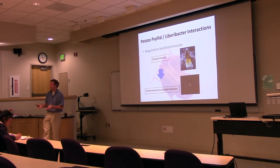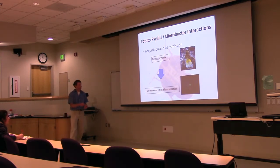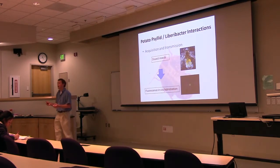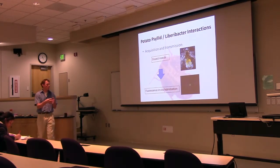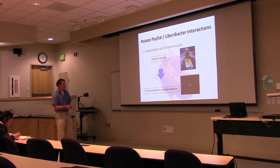And my contribution to this research has been the use of fluorescence in situ hybridization to detect where Liberibacter is in the insects. Through this process, we dissect adults or nymphs, remove the reproductive organs, the bacteriome, the gut, do hemolymph smears with the fat body, and then also dissect out the salivary glands. And then basically wash them with a fluorescent probe that binds specifically to Liberibacter. Then we rinse away all the unbound fluorescent probe, and we get a green fluorescence where Liberibacter is located.